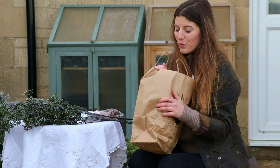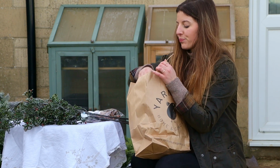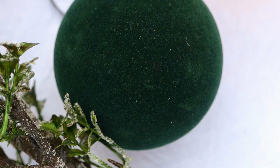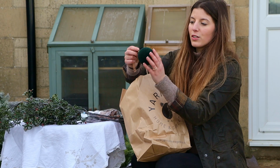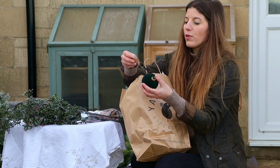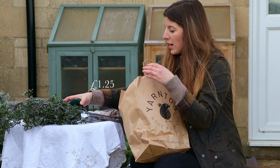I found some really beautiful baubles. I think I got 4 of these beautiful deep green velvet. I think it's a lovely color. It's a velvety texture. It's super beautiful. These were $3.50 and then 50% off of that.